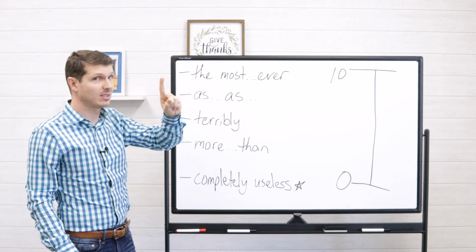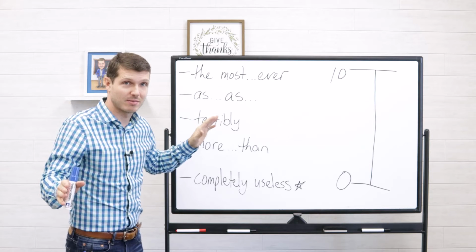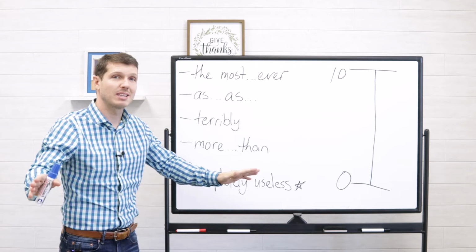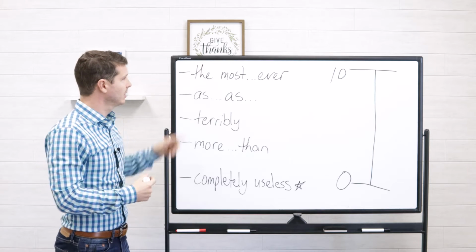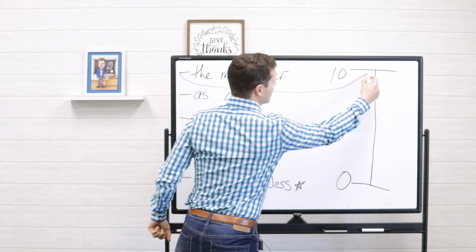Superlative meaning it's the number one. The most important thing ever. How important is exercise? It's the most important thing ever. So you're emphasizing your answer, and where would that go? That would go right up here at the top.